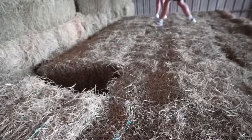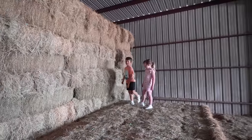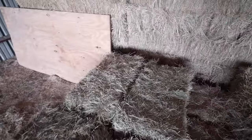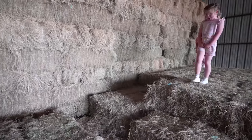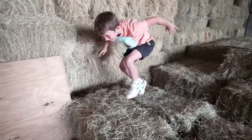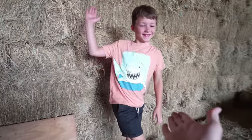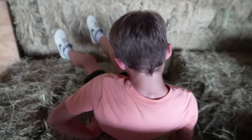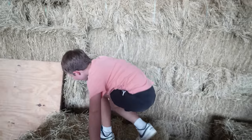Oh, I don't know about this, Hudson. This looks like it's a little long. Yes. Move all of them? I don't know if he could do that. He wants to jump from there all the way to here. All right, Hudson, I'm going to get over here. Let's see it, Hudson. Oh, he did it! How are you so good at this? Oh, he fell down. He made it though.